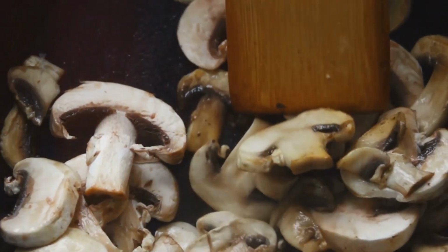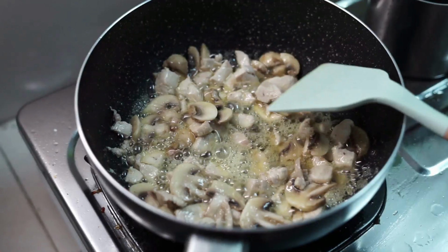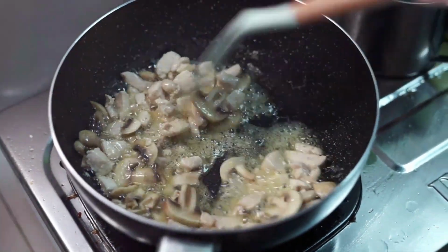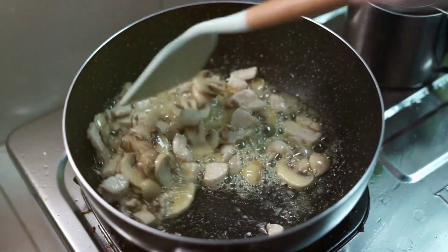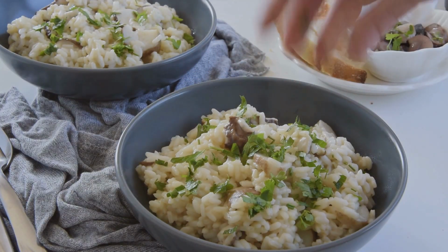Begin by sautéing the mushrooms with garlic and onions until they're fragrant and golden. Then, add the rice and gradually stir in the broth, cooking until the risotto reaches a creamy consistency. This rich and savory dish is perfect for showcasing the unique flavors of your wild mushrooms.